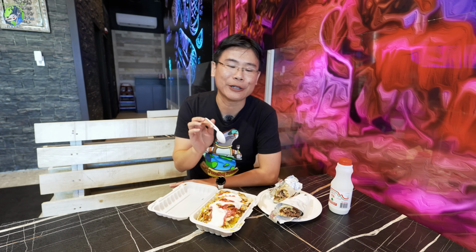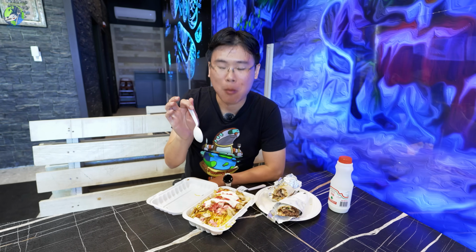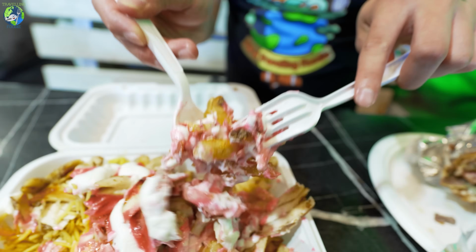Garlic sauce is so good, so let's try. So chicken and rice. The rice is very flavorful on its own, very delicious. I like the complementary of the pink sauce and the garlic sauce combined. It makes the chicken more moist, and once you mix it all together, it's very tasty.